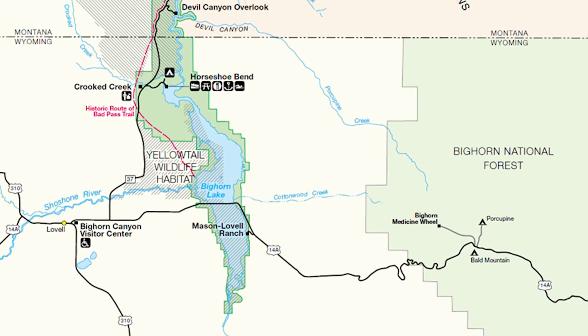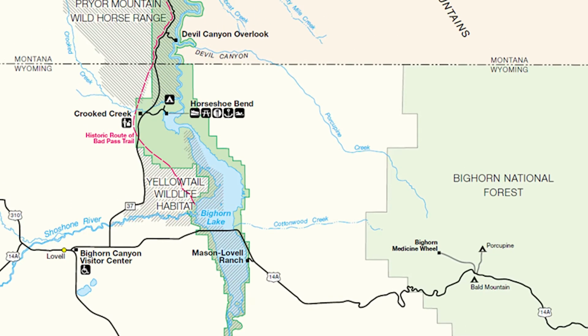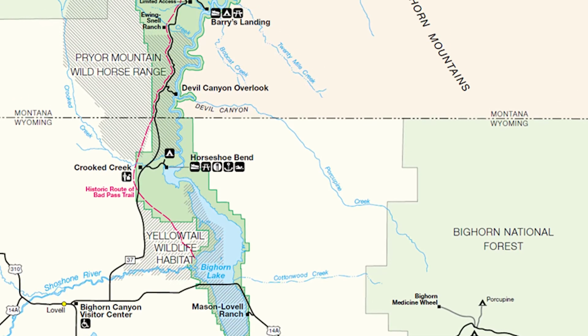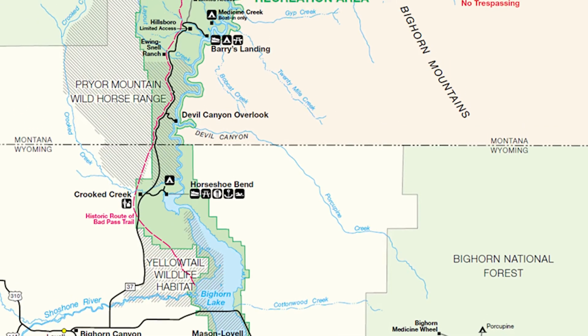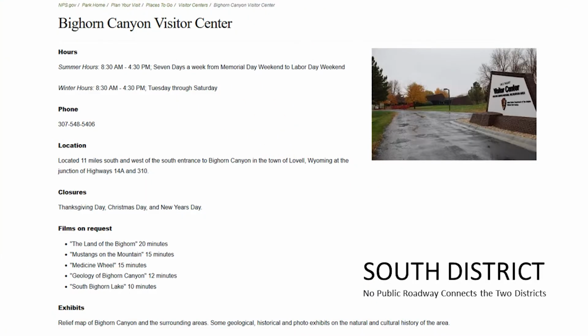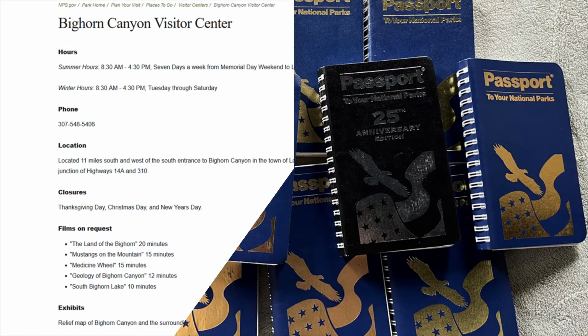We accessed the South District of the 120,000-acre Big Horn Canyon National Recreation Area from Wyoming. Even though the bulk of the park lies within Montana, you must enter from Wyoming. The South District Visitor Center is located in the town of Lovell and is the best place to start your visit. Grab a park map and be sure to stamp your passport book.